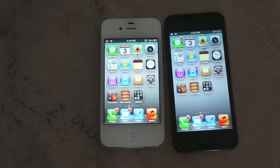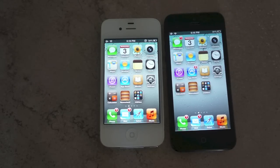Alright you guys, this has been my comparison of the Apple iPhone 4S and the iPhone 5. Bottom line, if you have an Apple iPhone 4S, you do not have to upgrade to the 5. It's a little bit faster, it's on LTE, but other than that, you're getting the same exact features.